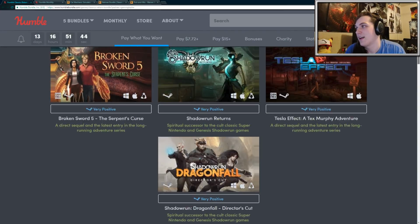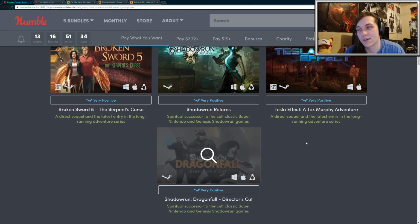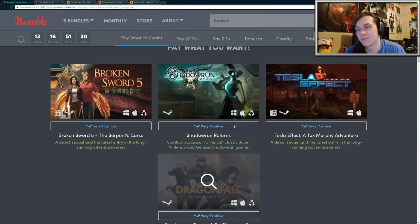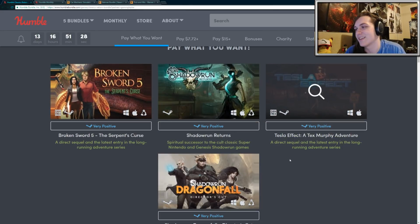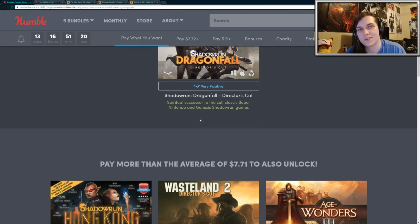So going back up, the first tier of this bundle, which is currently just $1, is Broken Sword 5, Shadowrun Returns, Tesla Effect, a Tex Murphy adventure, and also Shadowrun Dragonfall. So you're getting 2 point-and-click adventure games, and then the Shadowrun series is more of a tactical strategy game, kind of similar to the XCOM series. I haven't played them, but it looks very similar.